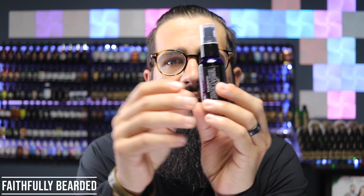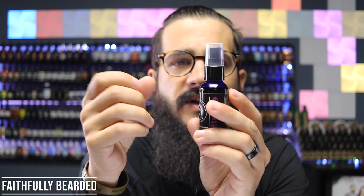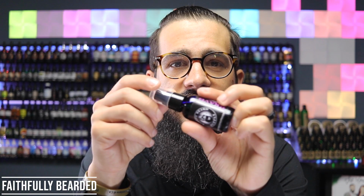One last thing about the oils here. You get a pump top on them, and I tend to like pump tops, but it also comes with the dropper, and I mentioned that on my unboxing video on Monday when I unboxed it. It comes with the dropper if you want to use that, but it also comes with the pump top. So that's just a little extra bonus that he throws in the box for you.